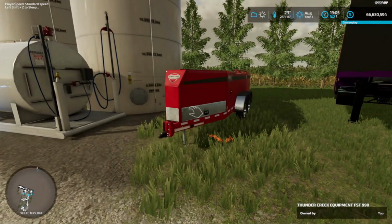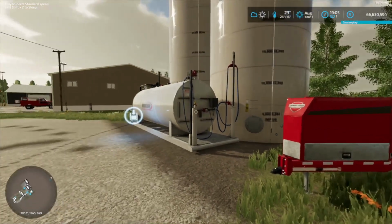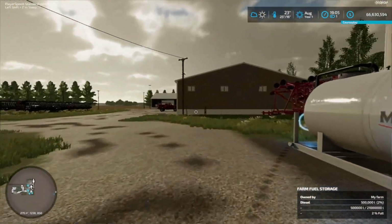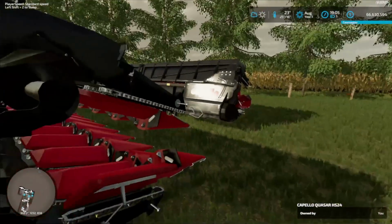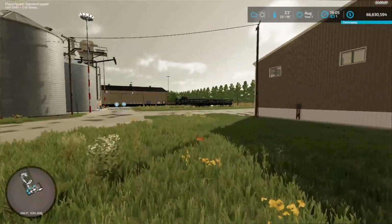Here we've got our diesel trailer, I should say, and our diesel tanks. Just around here we've got our two corn headers. So we've got two corn headers sitting here. We've got our cultivator sitting there.